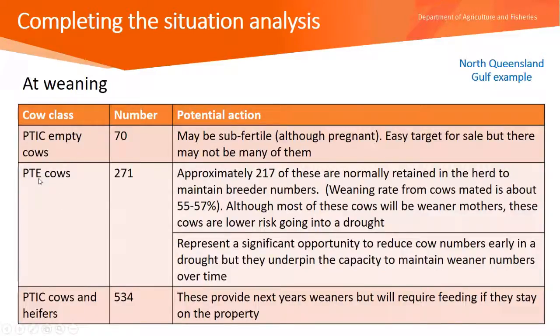Now, of the preg test empty cows that are going to come through this year, normally there's about 271 of them, but we normally retain over 200 of these to maintain our breeder numbers, because we can't sell all our PDE empties, because if we do, we just haven't got enough replacements coming in. Now, our weaning rate is about 55-57%, which means a lot of these PDE cows are calving every second year. And although most of these cows will be weaner mothers, so we're going to wean off them this year, they're going to be empty on this biannual calving pattern, these cows are at lower risk going into a drought because we're going to wean them. Although they do represent a significant opportunity to reduce cow numbers early in a drought, there could be a problem because they underpin the weaner numbers the year after next.